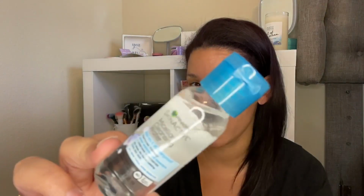I love this micellar water. This is waterproof. This is 1.0 fluid ounces. It removes all kinds of makeup. I really do like this. It even removes waterproof mascara. So it cleanses and refreshes. It's for all skin types. I do love that. That was actually on my 2020 must-haves.